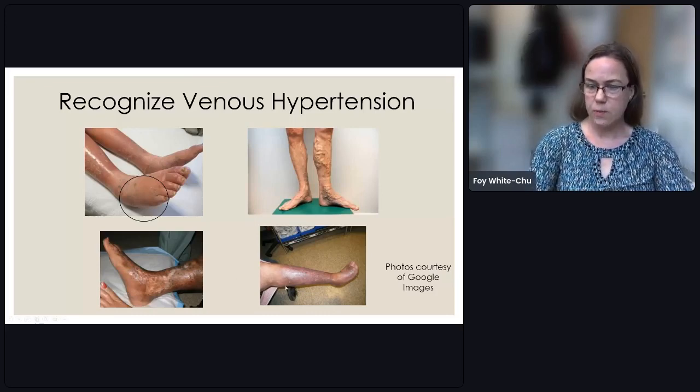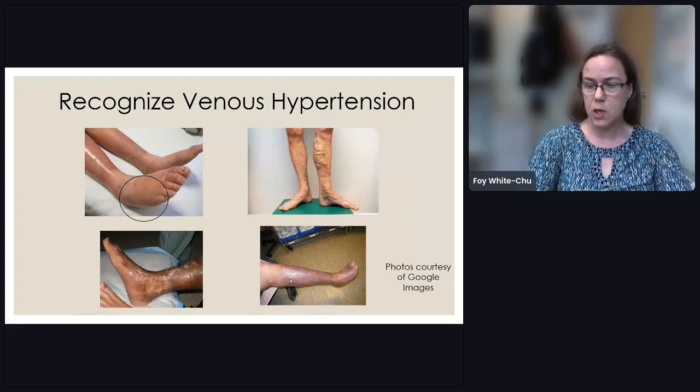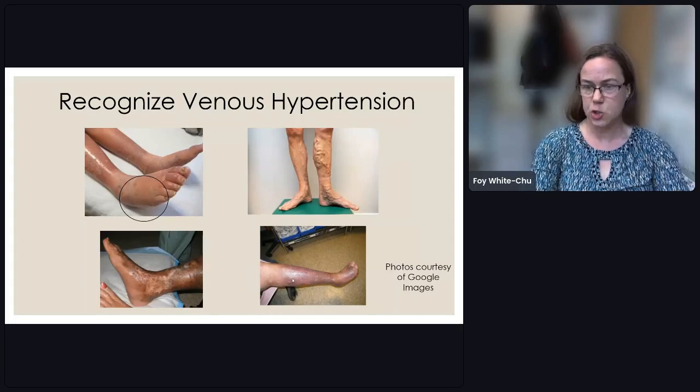And then another finding we might see with venous hypertension is lipodermatosclerosis. We're often taught to look for that inverted champagne bottle deformity. And so that means this narrowing at the bottom with a widening at the top. And when you press on this leg, you don't get pitting edema. It's very wooden. So the derivation of lipodermatosclerosis: lipo meaning fat, dermato meaning skin, sclerosis, scarring down. So what's happening is with that chronic inflammation, and venous hypertension is an inflammatory process, you'll have scarring down of the tissue underneath the skin.